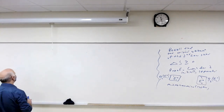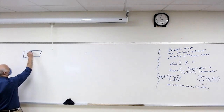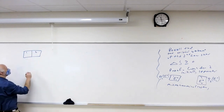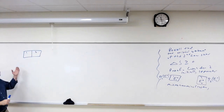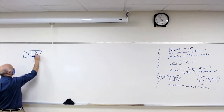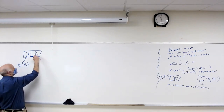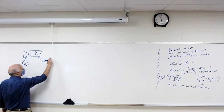Okay. So let's put these two systems together. This is system 1, this is system 2. And so what can happen here? Well, energy can go back and forth between the two. So let's say this has some energy E1, and this is some energy E2. So this system now has some degeneracy G1 of E1. And this has some degeneracy here, G2 of E2.